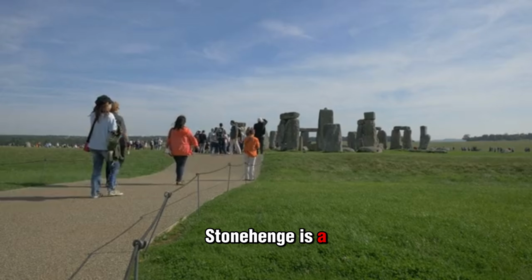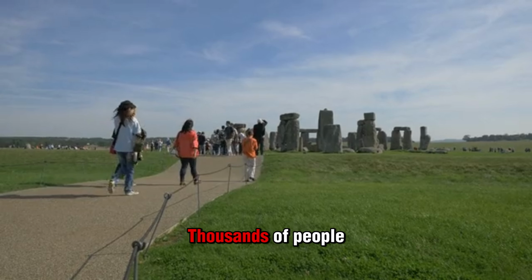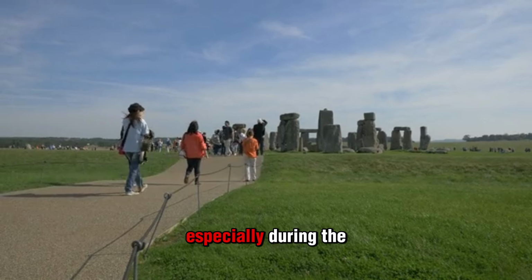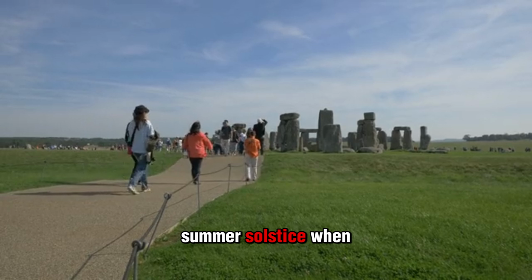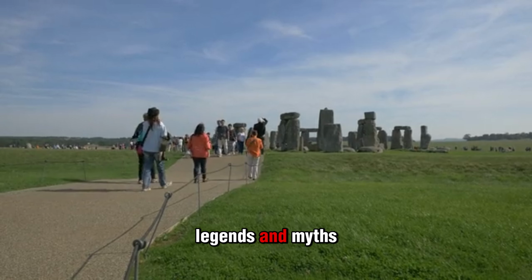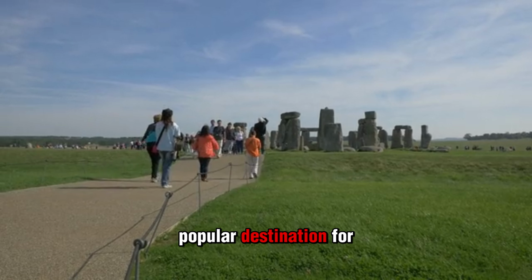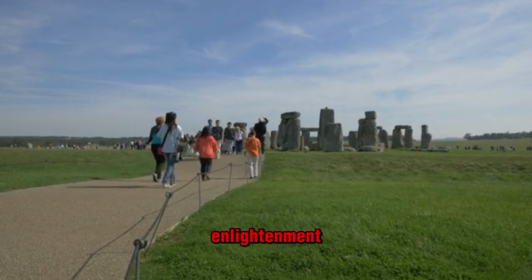Today, Stonehenge is a UNESCO World Heritage Site, and it's open to the public. Thousands of people visit the site every year, especially during the summer solstice, when the sun rises in the center of the monument. There are many legends and myths associated with Stonehenge, and it continues to be a popular destination for those seeking spiritual enlightenment.